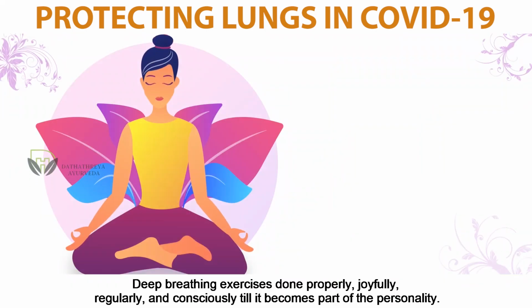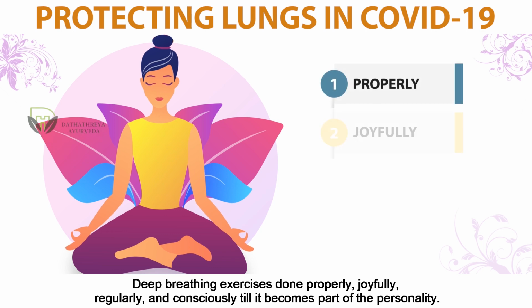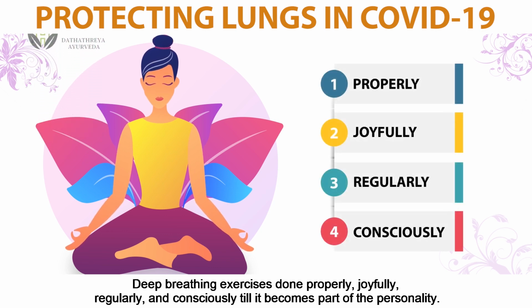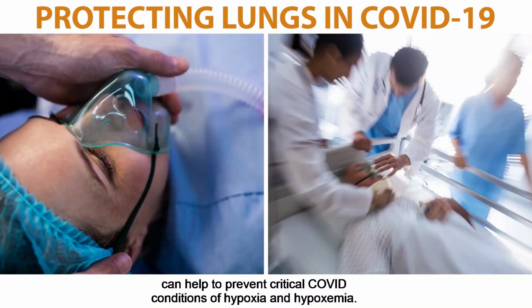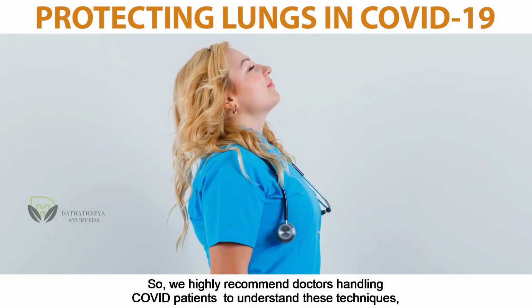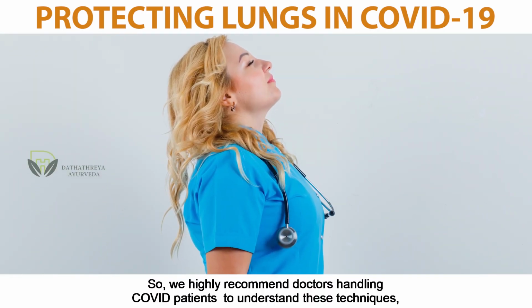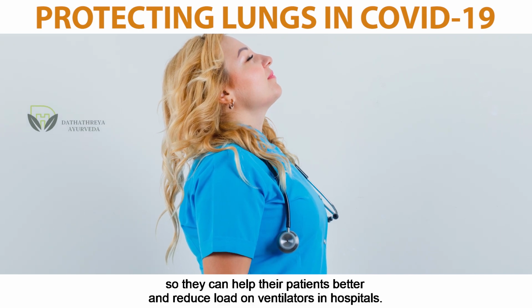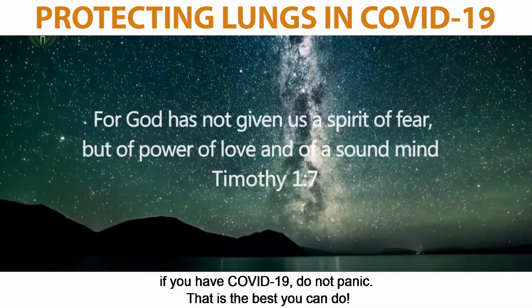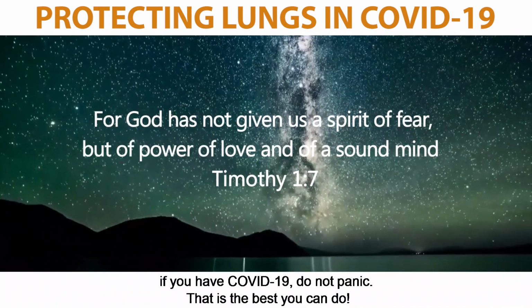Deep breathing exercises done properly, joyfully, regularly, and consciously till it becomes part of the personality, can help to prevent critical COVID conditions of hypoxia and hypoxemia. So, we highly recommend doctors handling COVID patients to understand these techniques, so they can help their patients better and reduce load on ventilators in hospitals. If you have COVID-19, do not panic. That is the best you can do.